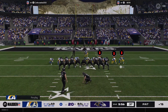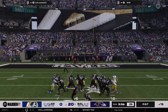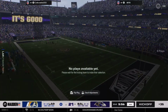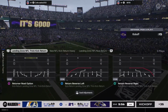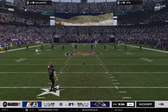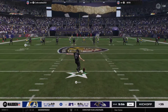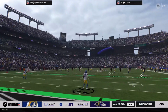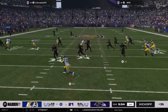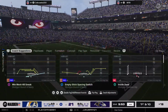For the point after, here's Aubrey. Right down the middle, it's good. And the Ravens stretch their lead to 21. Rams, nothing. Aubrey now to kick this one away. Starting from the 5. Big hit there. He's not even going to make it back to the 20.